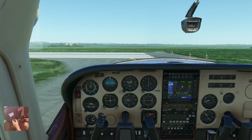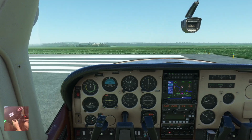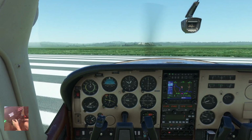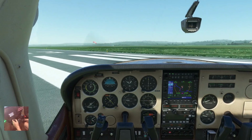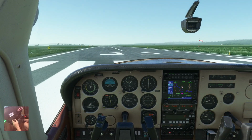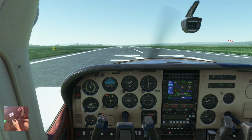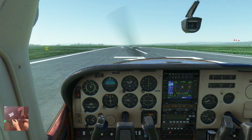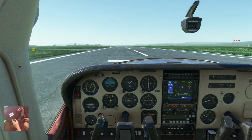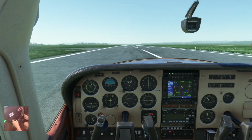YouTube. I am taxiing onto the runway. I am at Lawrence Field where I left off last. And you can see the windsock there. We're taking off runway 33 and then I'm going to head south to KPNC, which, because I'm a chucklehead, I cannot remember the name of that airport.